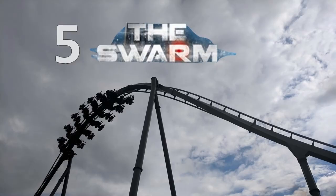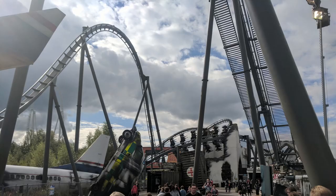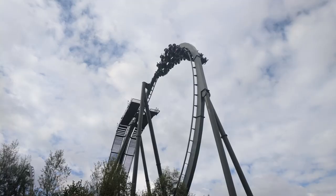Number 5, Swarm at Thorpe Park. The second wing coaster is the perfect mix of theming and elements. In a nutshell, this is a taller, faster version of Raptor. Swarm has as many near misses as Raptor, but you traverse these elements with a bit more speed. I also think Swarm has a better sequence of elements with a wing over drop in particular standing out.